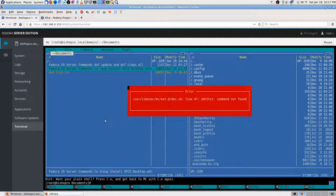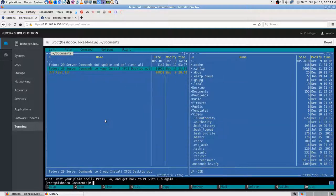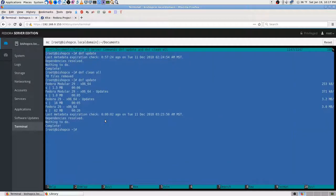3 or F3? Oh, okay. Error. Command not found. Okay. Yeah, I think F3 is. Yeah, see now, that's F3 will open it up in the default text editor viewer.